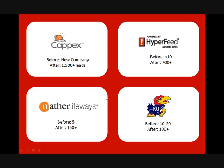I want to give you a few examples of how effective this has been. The first company is a company called CapEx. That was a brand new company. No one had ever heard about it. And their first trade show was the NACAC, the National Association of College Admissions Counselors. They signed up 1,500 new registered users in one show. The booths surrounding us maybe generated 1 or 2 leads during the same time.